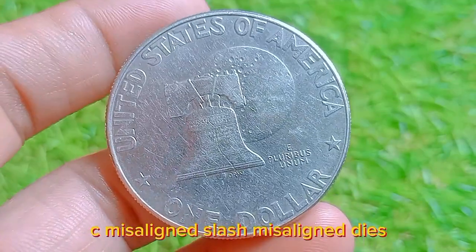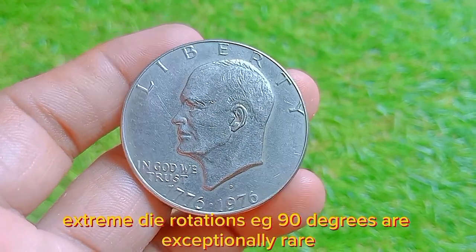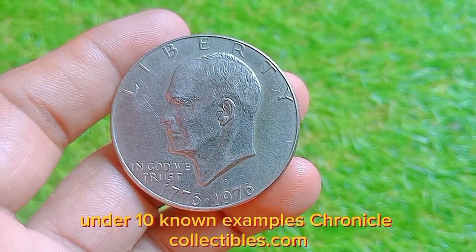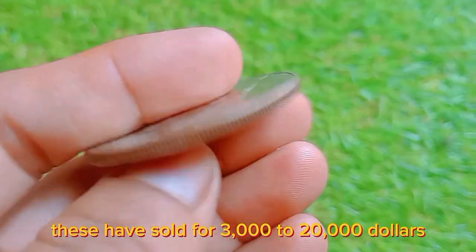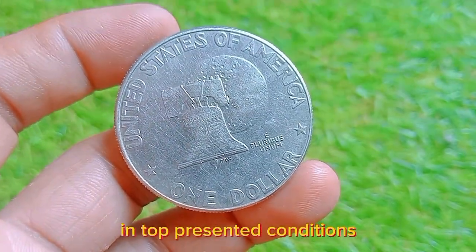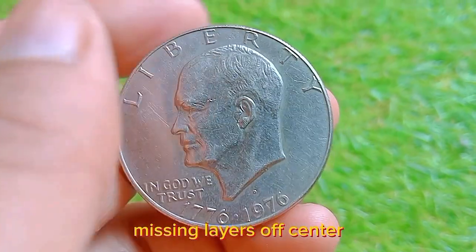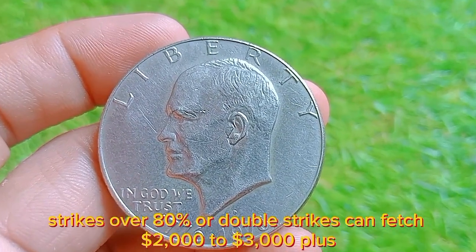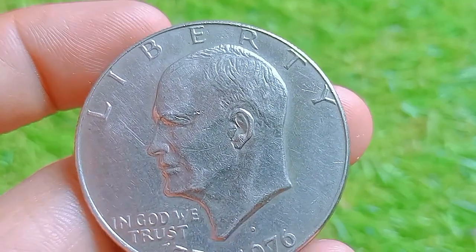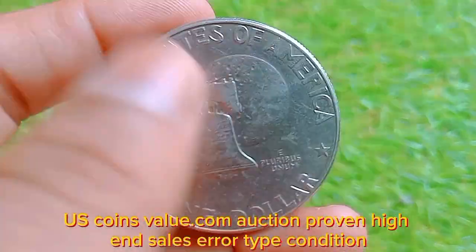C. Misaligned dies, die rotation. Extreme die rotations, for example 90 degrees, are exceptionally rare, under 10 known examples. These have sold for $3,000 to $20,000, with extremes potentially hitting $67,000 plus in top-presented conditions. D. Double strikes, off-center, missing layers. Off-center strikes over 80% or double strikes can fetch $2,000 to $3,000 plus in MS grades. Missing clad layer errors, exposing copper, have sold for over $1,000.